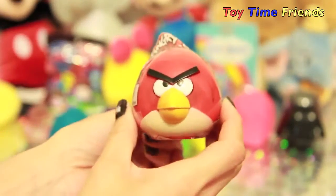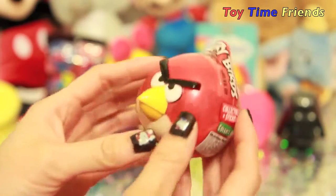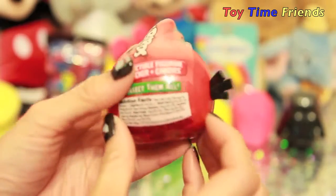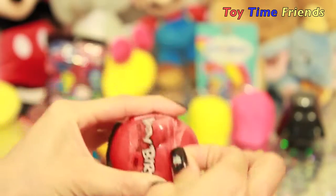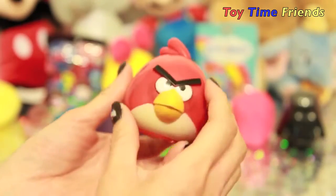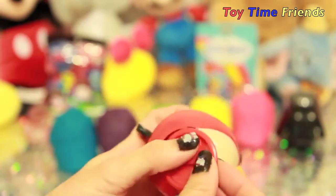The first surprise we have is an Angry Bird egg. What color is this Angry Bird? Red! That's right. Okay, let's open it up. I'm excited. Are you excited? Yeah! This is a tricky one. You're gonna open it from the bottom. First, let's open them up.